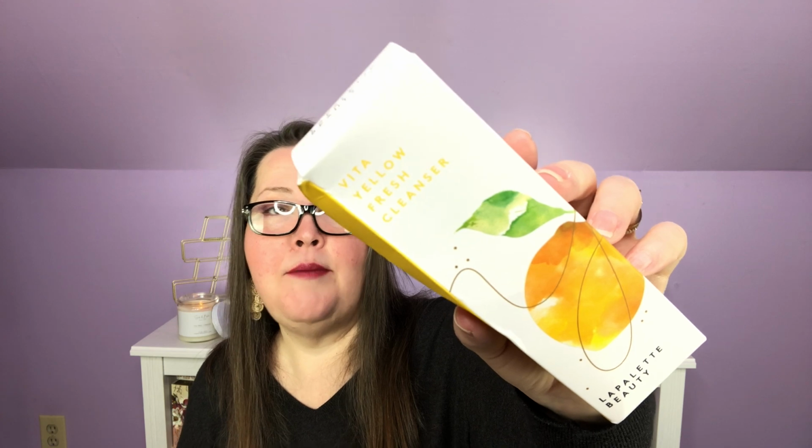Okay, next out, I have a La Palette Beauty Vita Yellow Fresh Cleanser. I don't know anything about this. Do you guys? Let's see what the paperwork says. La Palette Beauty Vita Yellow Fresh Cleanser. Okay, that part's a repeat so far.